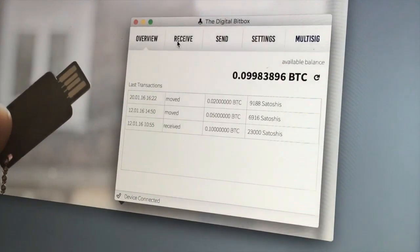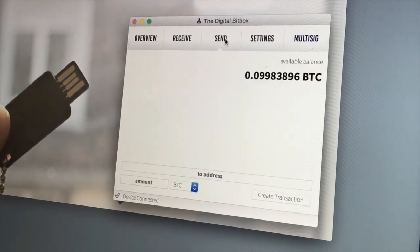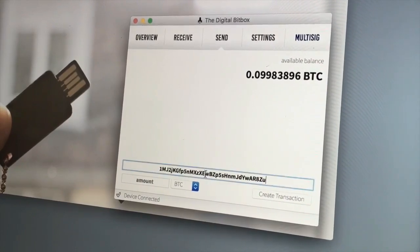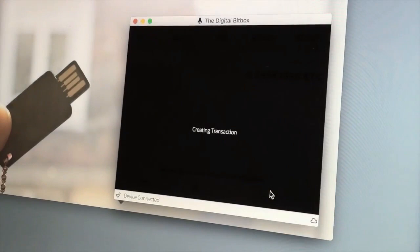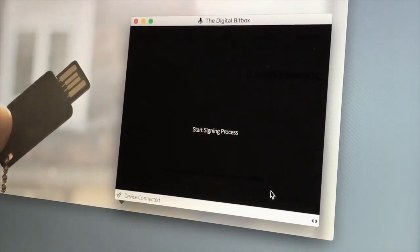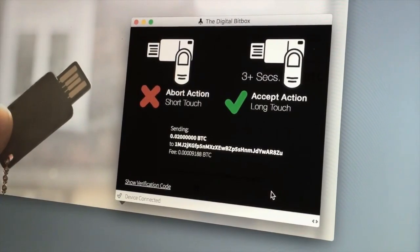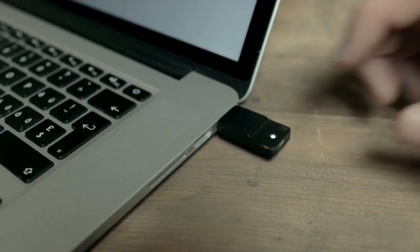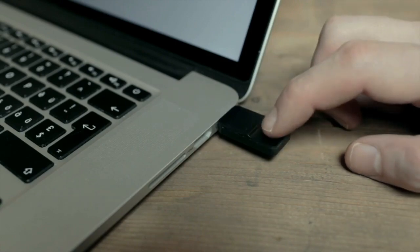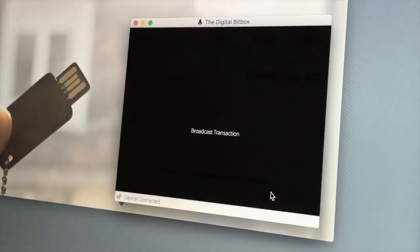In the app, check your balance, get addresses to receive coins, and spend coins, like this. Enter the destination address, the amount, then create the transaction. The transaction gets sent to the digital Bitbox to be approved and signed using private keys that are locked securely inside it. To complete the transaction, hold the touch button, or touch briefly to cancel. It's as simple as that.